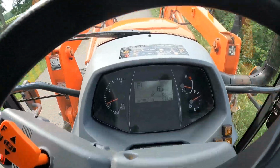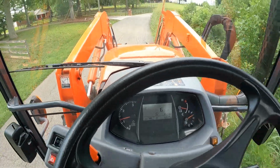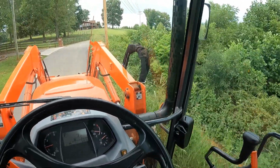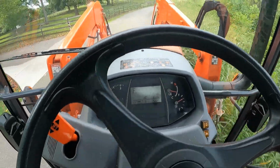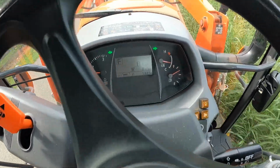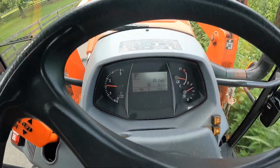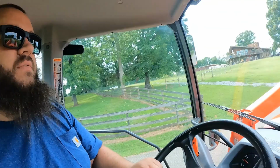I don't know what it is about this tractor, but in about the 6.5 to 7 mile an hour range, I don't know if y'all can hear it or see it, but the cab gets to vibrating a little bit. Then I get up to around 8.5 miles an hour and it smooths out, so I believe I'm going to stick with 8.5.